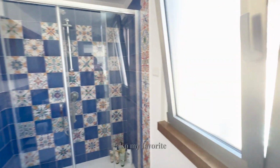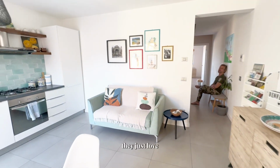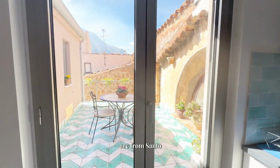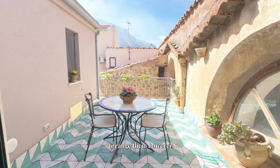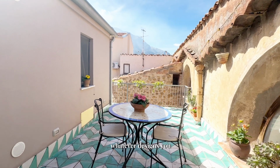Another area that's also my favorite is this terrace. And usually when people book on Airbnb, they see this terrace and they just love it, and then they book right away. Again, these tiles are from Santo Stefano, and we arranged them in a zigzag pattern, but you can arrange them however you want. They're really cool. You can do whatever designs you want.